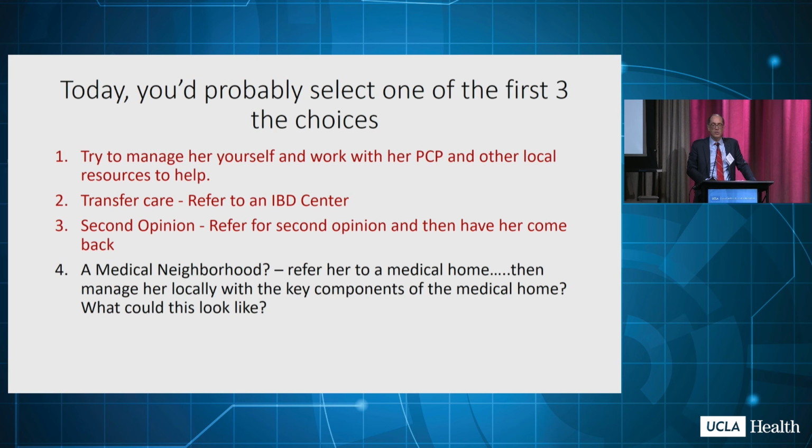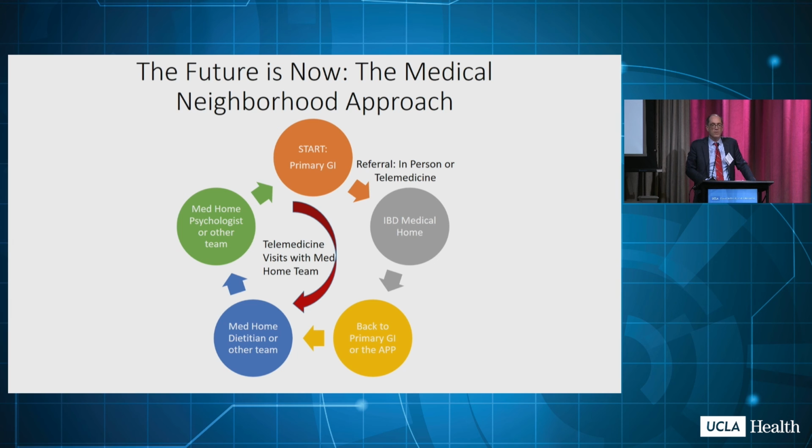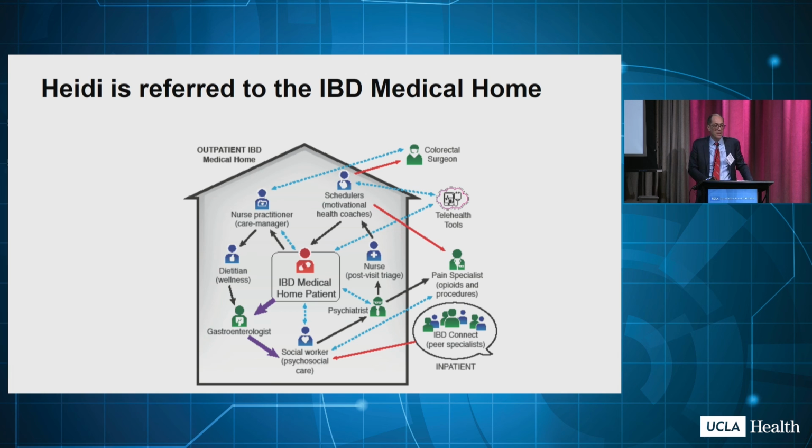Probably most of those are what you would choose today, right? But the fourth option is, can you actually get her integrated into a medical neighborhood? So this is kind of the medical neighborhood approach. It starts with the primary care gastroenterologist in the community, who refers either by telemedicine or in person to this medical home team. The patient comes back to the primary gastroenterologist. APPs are now treating a lot of the patients in the community. And then there's this navigation between the medical home team virtually and the local gastroenterology team.